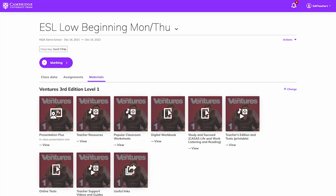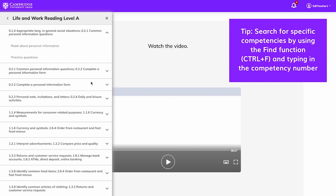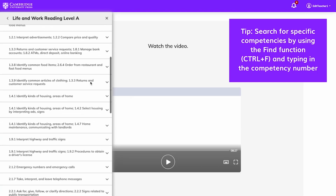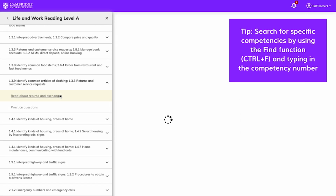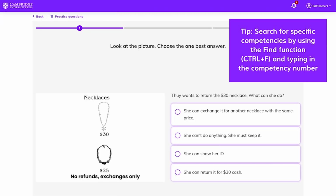Study and Succeed can be used in a number of different ways. You can assign activities that practice specific competencies that students struggled with on their pre-tests. Or alternatively, you can assign practice across all the competencies in order to give them more exposure to the kinds of questions they will encounter.